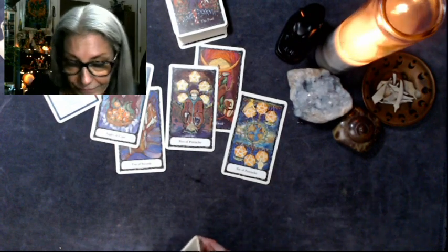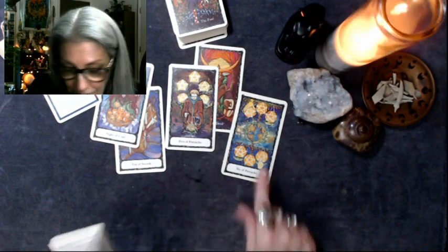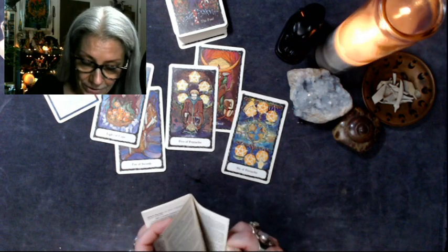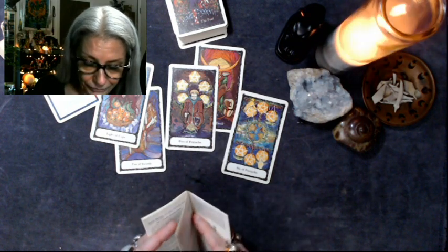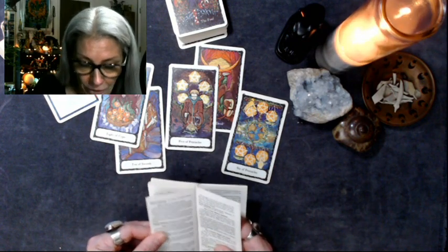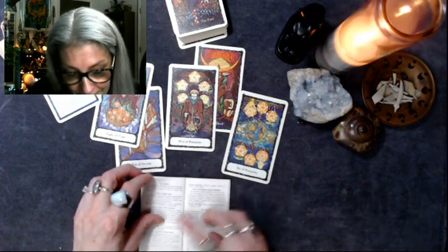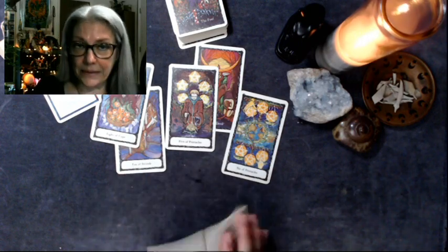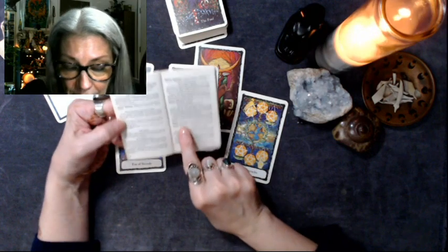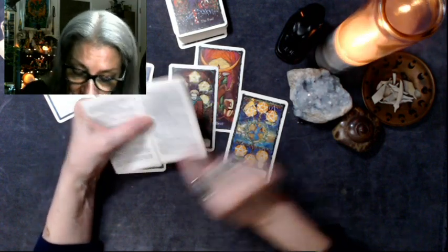Okay. So let's look at Six of Pentacles here to look at that reaching up, reaching down thing I was curious about. Oh, so okay, the minors go by denomination. So all the aces are together, all the twos are together, etc. Six of Pentacles, material success.